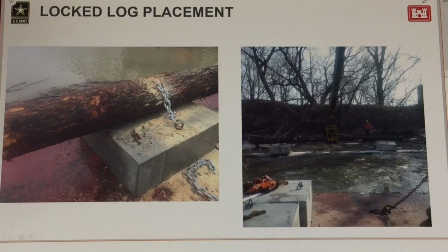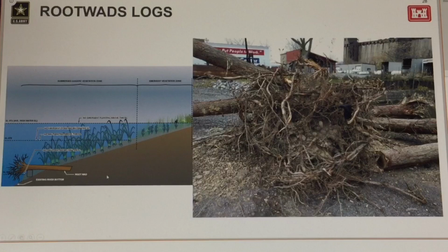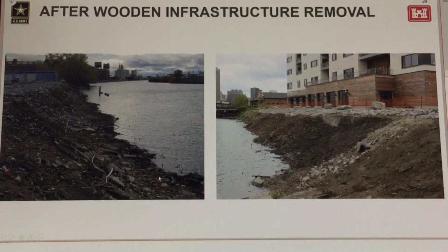Here's what it looked like when we put lock logs in the water. They had precast concrete blocks. They put eye bolts in them. They notched the logs and then tied cables very tightly around them and then lifted them with a long reach off a barge and dropped them in the near shore at our desired elevation. We also dropped in some root wads to create that fish habitat. Okay, and that was good. In doing that, we created some aquatic habitat. So right there, we added something to the river, even though it was underwater.